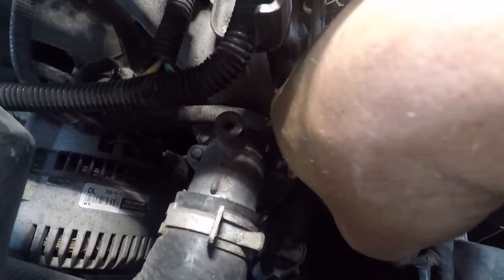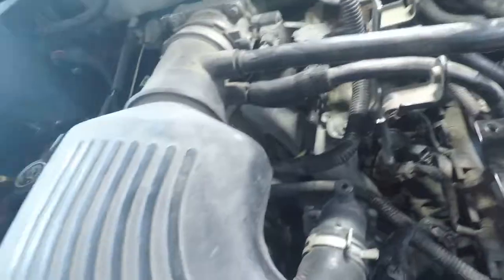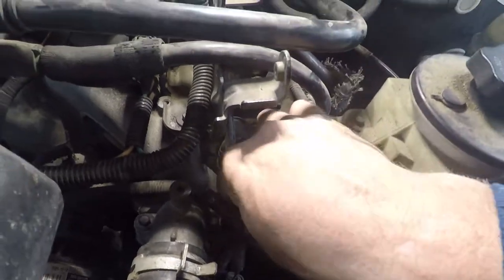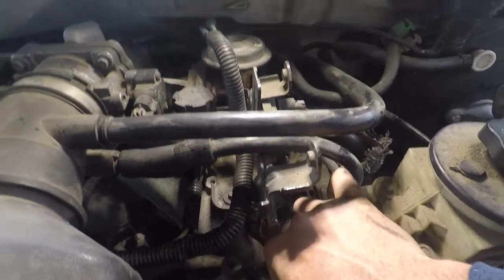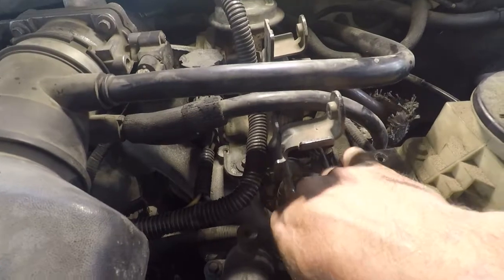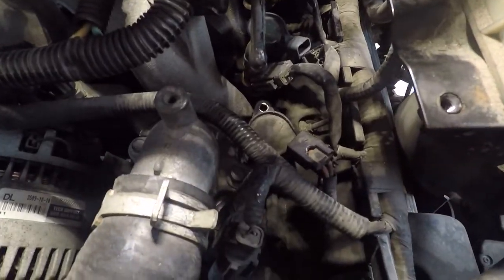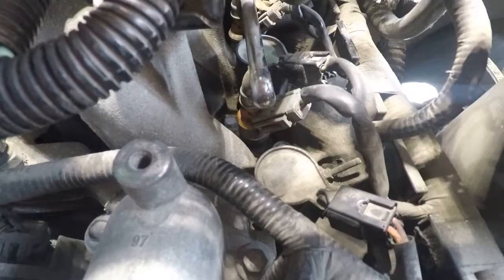Alright, that's pretty good and snug. Now we're gonna have to get that bolt back in it. We're gonna put old number 6 into number 5's spot. There she goes. Try to get the screws in them, plug them in, and then we're gonna test. See if the fault moved to number 5.